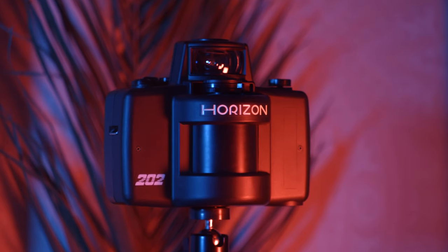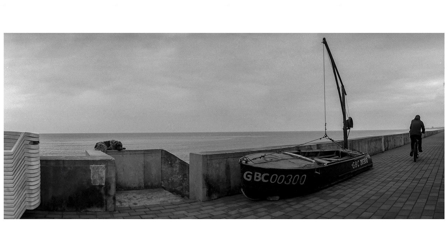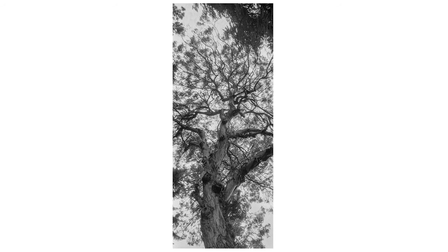Well, you saw how it works and the beautiful images that this camera produces. I'd like to add a few nuances that I discovered while shooting with this camera.